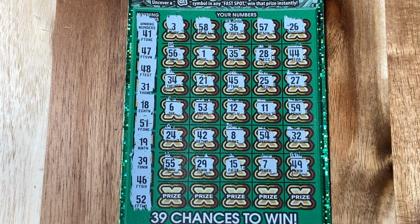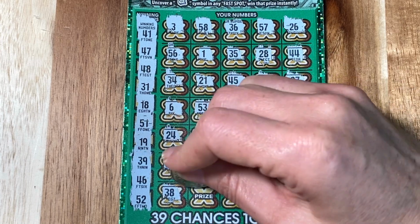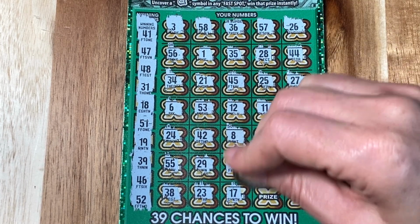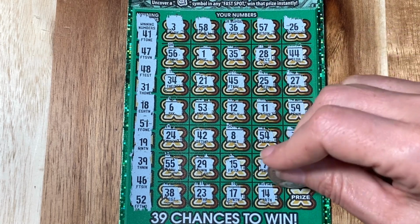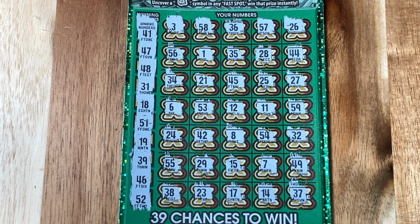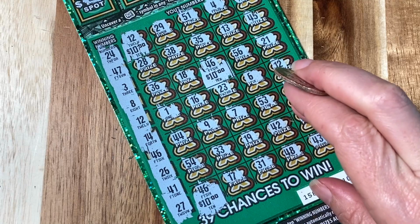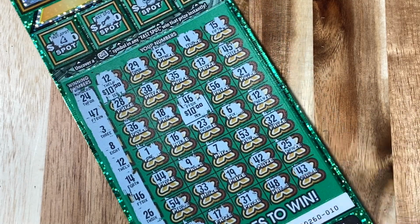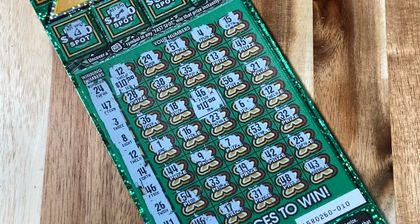It's gonna be us. Come on. $10 million. Where you at? Where are you hiding? 23, 17, 14, and 37. Wah, wah. All right. Well, we scratched 60. We got 30 back, which is better than not getting 30 back. So we'll take it, cash it in, get another ticket, and that's when we're going to win the millions.